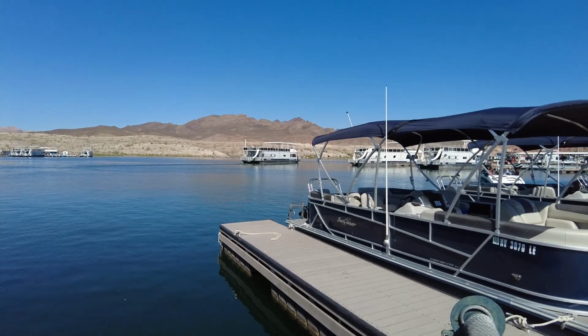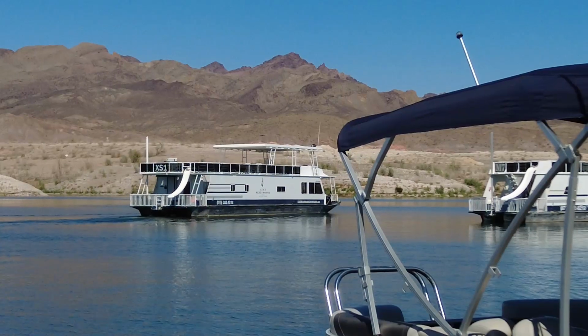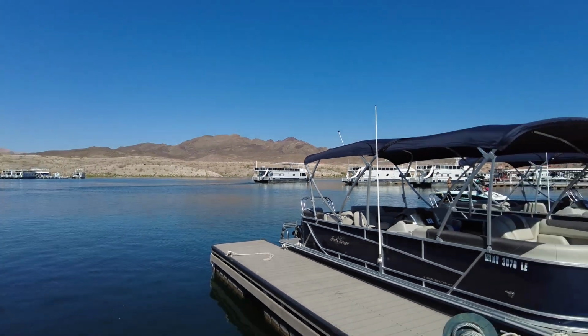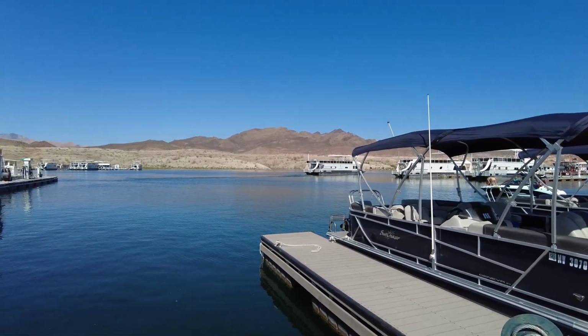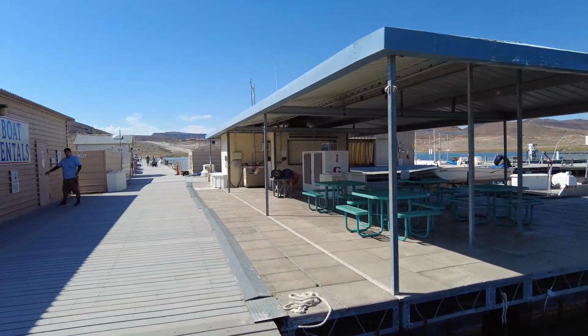You can rent one of those houseboats right there that's like sailing away. They're almost $3,000 for a 2-day minimum. You have to have them for 2 days. They have 6 bedrooms, 2.5 baths. And that sounds like fun to me. VCC trip.